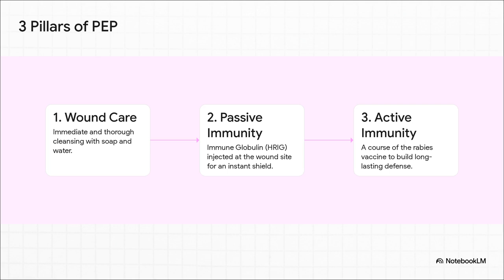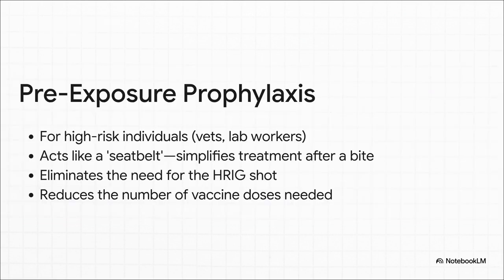And third is active immunization, a course of the modern rabies vaccine, which teaches your own body to build a powerful, long-lasting immunity. Now, for people in high-risk jobs, think veterinarians, lab workers, certain travelers, there's also pre-exposure prophylaxis, or PrEP. The absolute best way to think about PrEP is like a seatbelt.